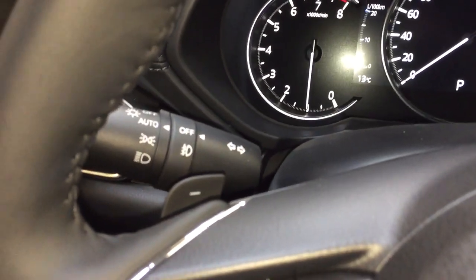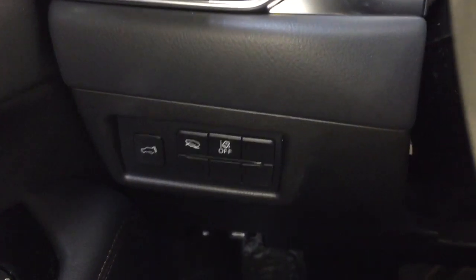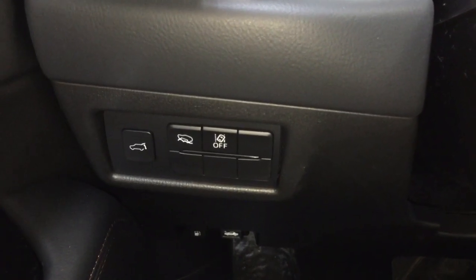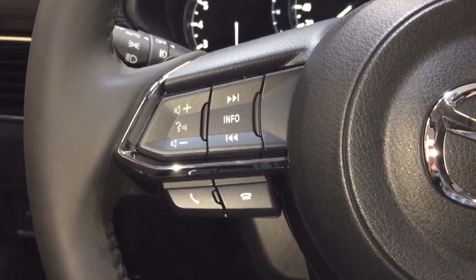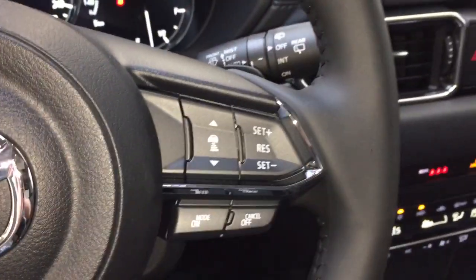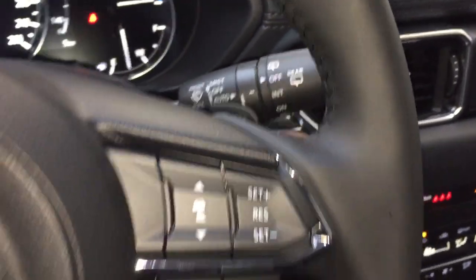Over to the left, you have your dial for your headlights and fog lights. Down here, you have your button for your power liftgate, off-road traction assist, and your lane departure on and off button. On the left-hand side of the steering wheel, you have your Bluetooth audio and volume controls, along with your paddle shifter. And on the right-hand side, you have your Mazda radar cruise control, as well as your other paddle shifter.